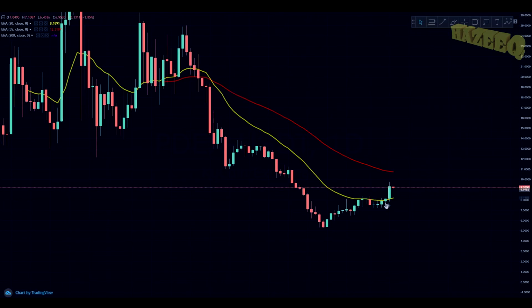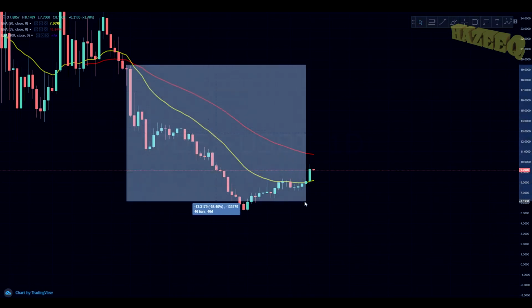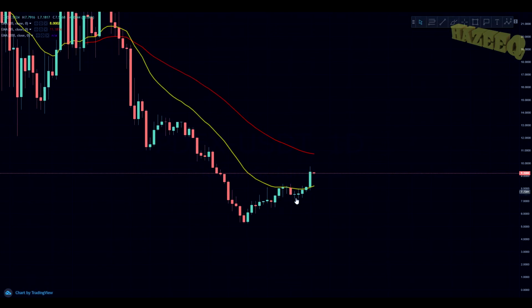Obviously, the yellow one is the 20 EMA, and the red line is the 55. So we lost both of them as support, and we just failed to have a touch of resistance against the EMA. We haven't touched it in, let's see, how long. Okay, 38 days it took us to hit it as resistance. So we kept hitting our head on the 20 EMA for quite some time, and now we finally have opened up a candle above it, which is incredibly bullish.